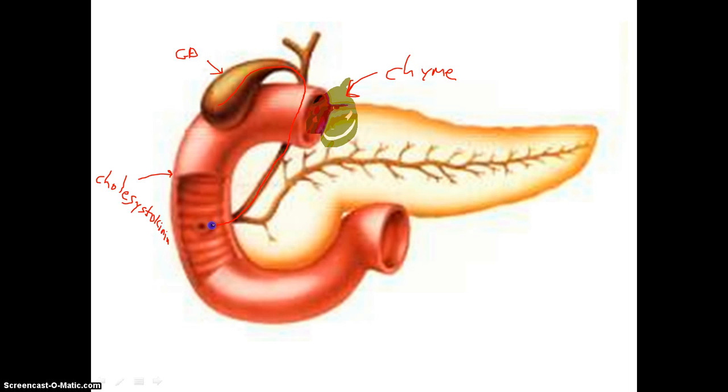So bile is going to enter in right here through the common hepatic duct, as well as a plethora, a whole lot of different enzymes are going to come in through the pancreatic duct, and they're going to enter into the duodenum, where they're going to begin breaking down those substances.